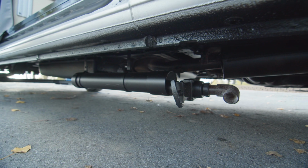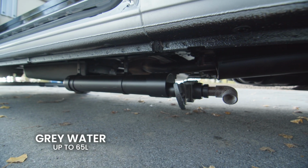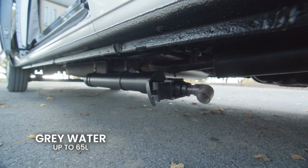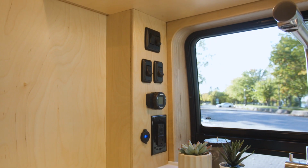Beneath the valve, we have a gray water management system, including a tank capable of holding up to 65 liters. There's also a disposal system with a valve. In the kitchen, we also have the main control panel. It's positioned right next to the sink, and I'll explain what it entails.